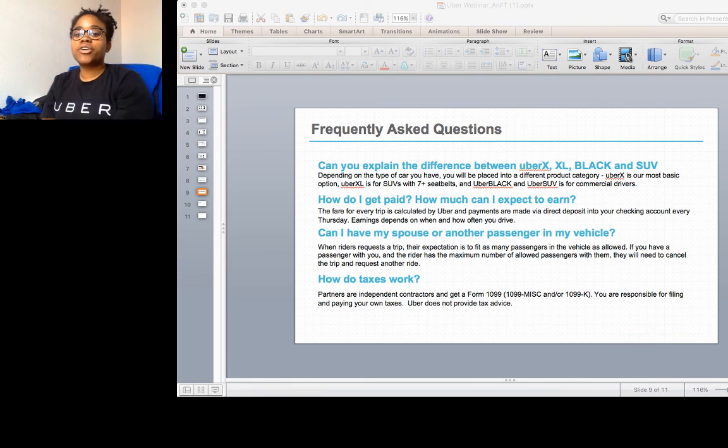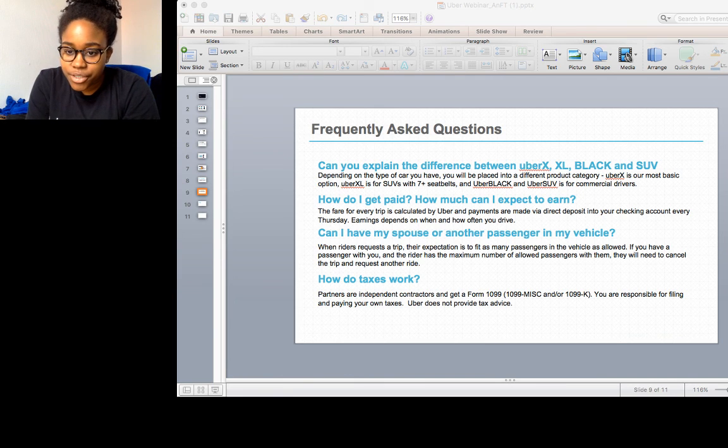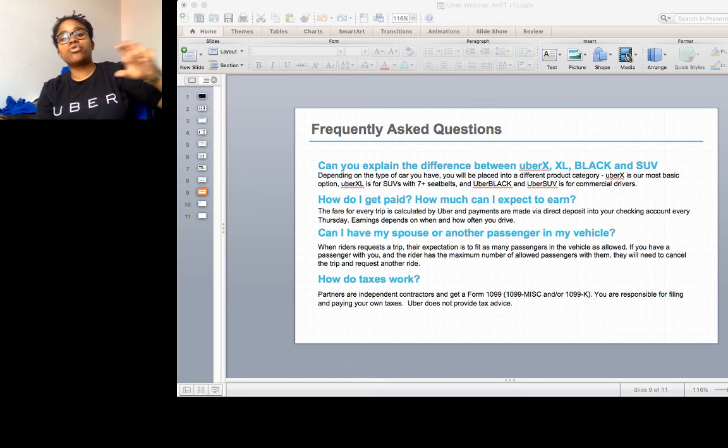How do I get the Uber card from my car window to identify my car as an Uber? And does Uber sell phone holders? Good question. We don't have the plaques anymore, the Uber card plaques. We don't give them out.